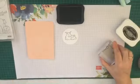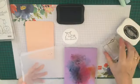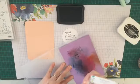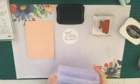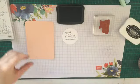So I'll just get him cleaned off. Use my chamois. I've started using my chamois more religiously. I'm finding it much easier now that I keep it constantly moist.